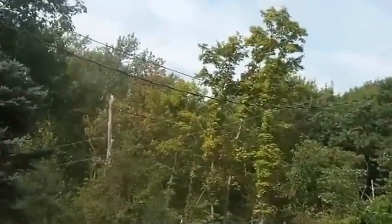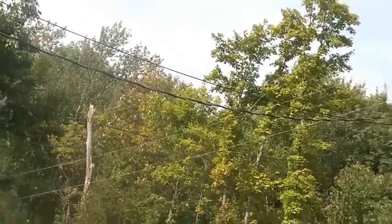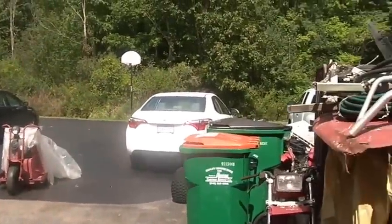For those of you who live Florida way or elsewhere, that's about the extent of the color we have so far. The leaves really haven't started to change, though they are getting dry and they are beginning to fall from the trees, but we really haven't got all that much color change yet.